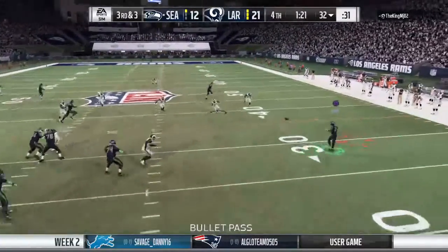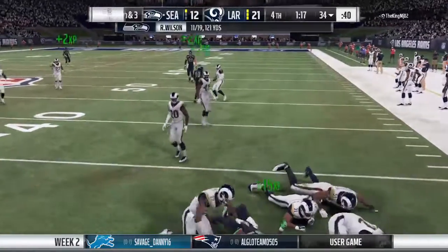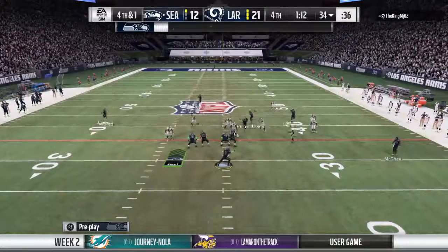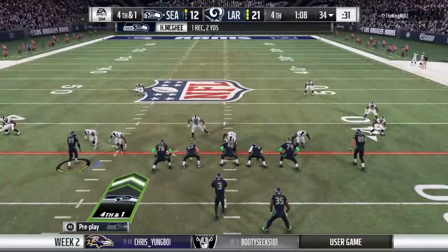Throwing now is Wilson. Out to the flat. That's complete to his running back. So a nice job to break the one tackle, but not much daylight after that as he's brought down. It'll be a 2-yard gain, and that's going to make it 4th down.